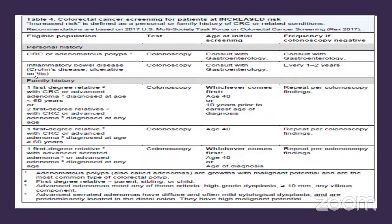People with inflammatory bowel disease, Crohn's or ulcerative colitis, also need to be screened with colonoscopy. We start, as we mentioned before, at least 8 years after diagnosis, and then every 1 to 2 years, depending on the findings of the previous colonoscopy. People with a first-degree relative with colorectal cancer or advanced adenoma diagnosed at an age less than 60 years, or a first-degree relative with colorectal cancer or advanced adenoma diagnosed at any age, should also be screened by colonoscopy.